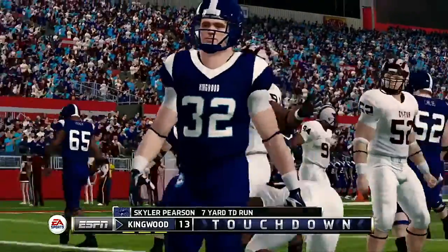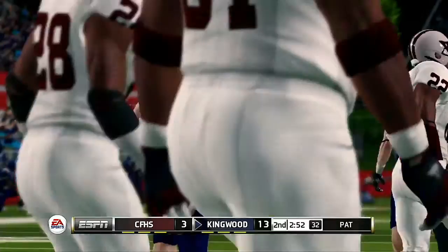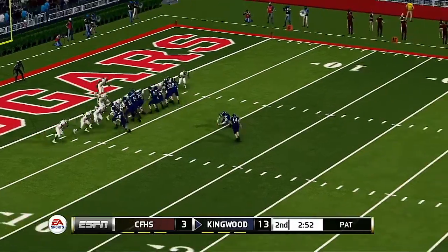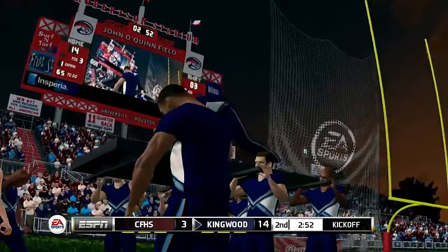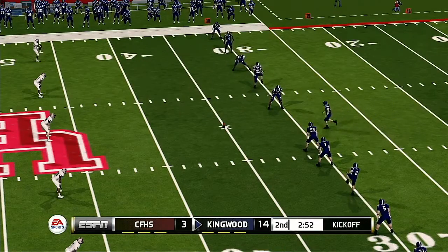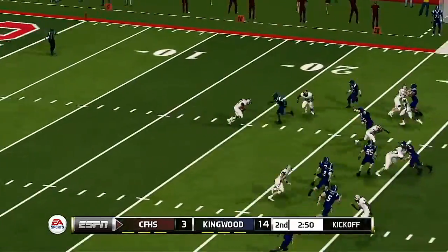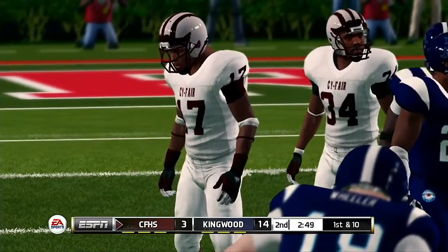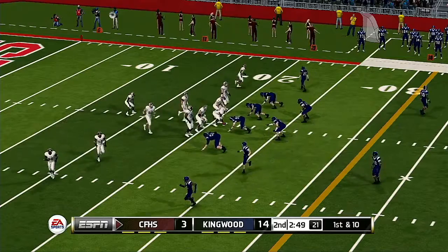It's on a move. Touchdown. And he adds the extra point. And it looks like they're ready for the kickoff. Perkins from the 9. Tackle at the 21. It was a pretty one-sided first quarter, but I wouldn't be surprised if things changed in a big way before halftime.